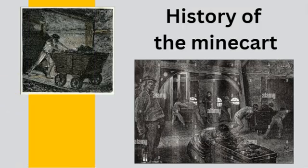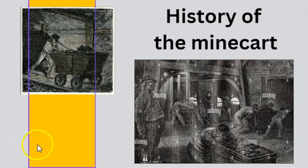And the minecart impacted the Industrial Revolution with imperialism because the minecart helped transport those materials like iron and coal and a bunch of other minerals. And without that, they would not have been able to transport all the minerals that they needed for their tools and all that.